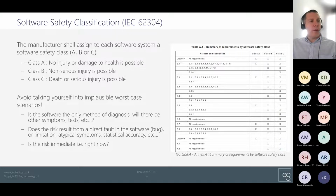But for any device, it's important to remember that improving the standard of care doesn't mean you need to be perfect. It doesn't mean you need to achieve 100%. You just need to improve on the state of the art, as we discussed earlier. And then you have other minor risk mitigations.